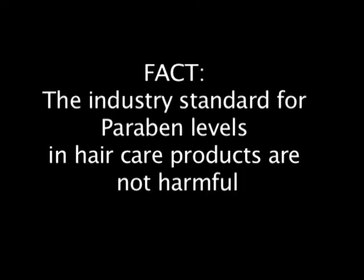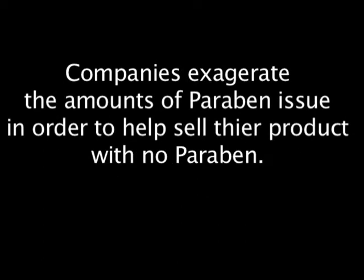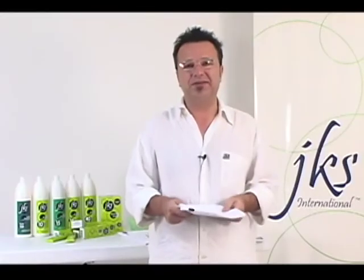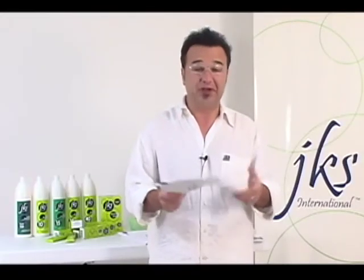Yes, we do. Fact: the industry standard for paraben levels in hair care products is not harmful. Companies exaggerate the paraben issue in order to help sell their no-paraben products. But in reality, any substance can be harmful in large and exaggerated quantities. Now let's talk about ammonia and hair coloring.